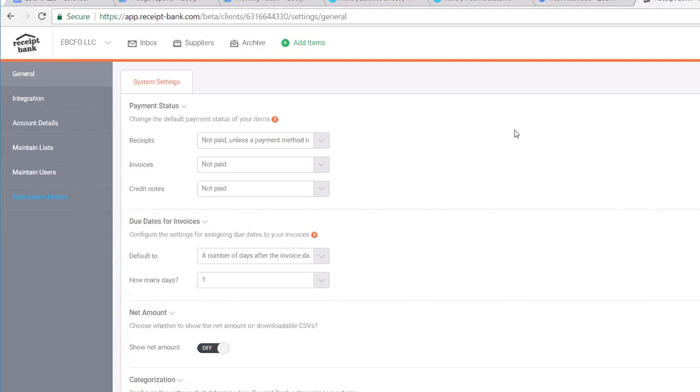The next block down is labeled due dates for invoices, and there's two fields there. Default to a number of days after the invoice date and how many days. What was your thought process behind that? I have 1 day after because it didn't give me an option for 0. At a minimum, a fair number of invoices in the U.S. are payable on demand or payable upon receipt. Oh, okay. And so that would be 0 days after. So that's the minimum that I wanted to put because I can always change it. This is just a default.